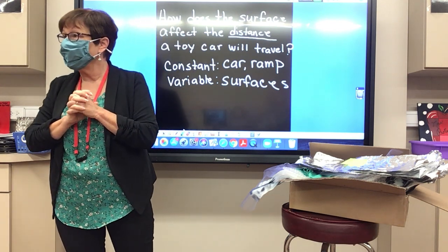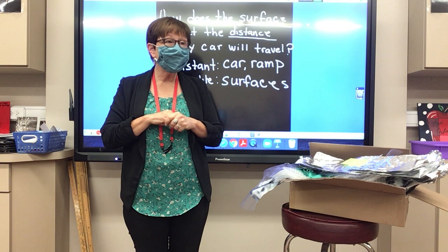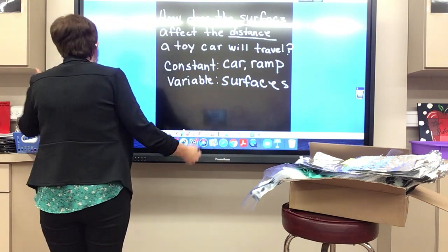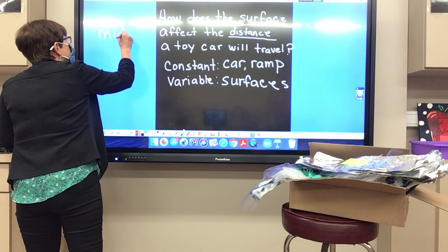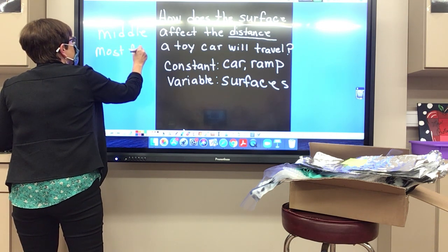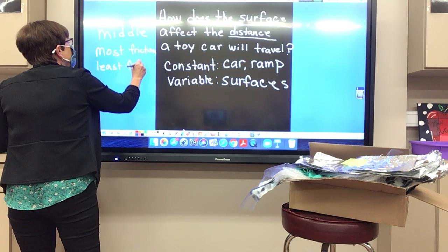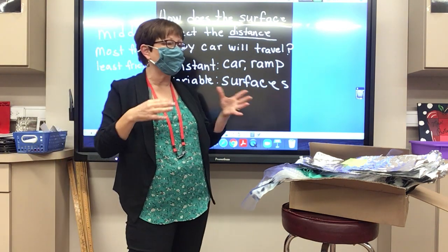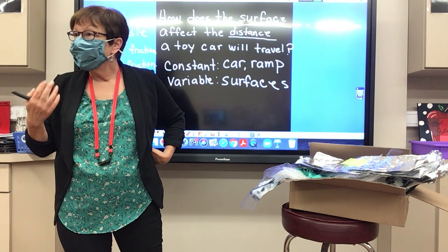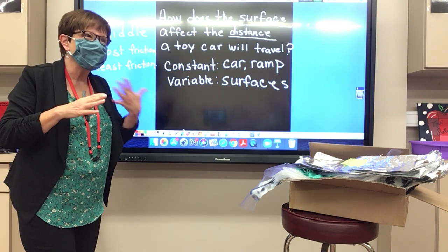I want to show you the surfaces that you're going to get to choose from. You are going to get to choose 3 surfaces, just 3. You are going to want to choose one that's got a middle friction, one that's got the most friction, and one that's got the least amount of friction. You're going to decide in your mind by just eyeballing them, thinking, I think this one has got the most friction, this one has got the least, and one that has got the middle amount of friction, in the middle of the other 2.